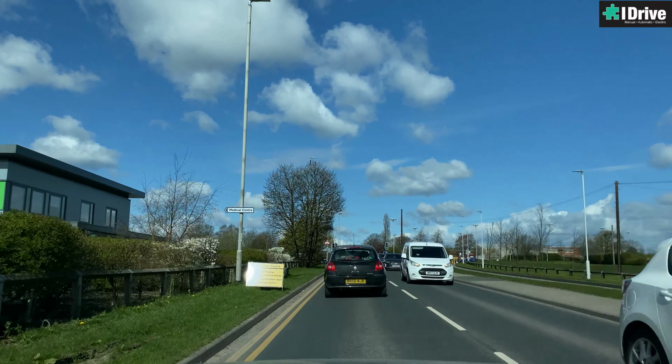If you don't understand what cushioning your brake means, you are not paying attention to your driving lessons with me. And now that I'm the lead vehicle, I'm checking my mirrors and watching out for emergency vehicles, cyclists, motorcyclists, pigeons, birds, whatever. I'm actually looking out for anything that could affect me when I'm moving off, in all seriousness.